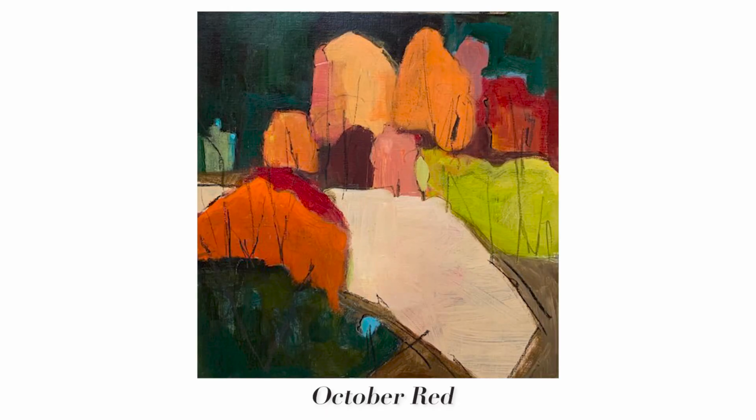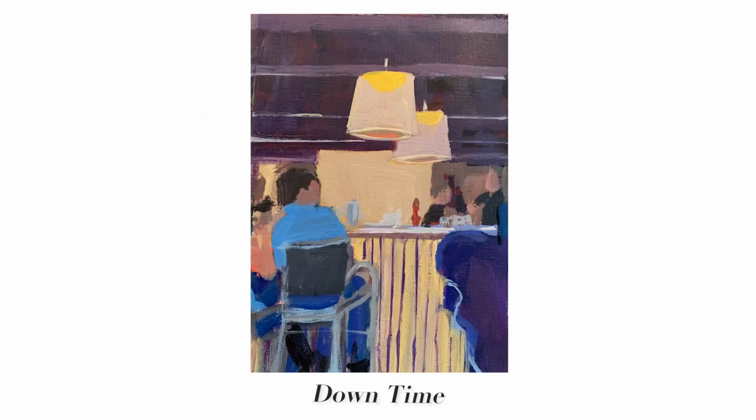And I just feel so fortunate that I have this space to come to every day, and that I can explore and discover new ideas and share them with my students and my followers.